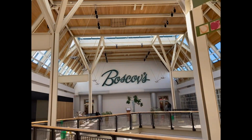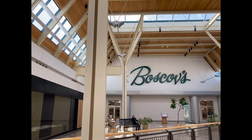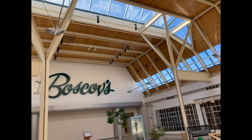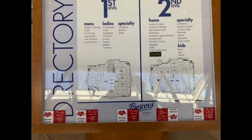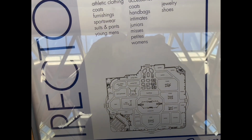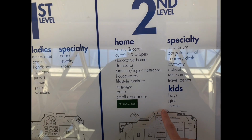When I was a kid, I used to look at that and think, whoa, that's the biggest Boscov's I've ever seen. Has a massive interior sign. Shall we check out the Boscov's? Yes, we shall. We're right here. We're going to come in this way.